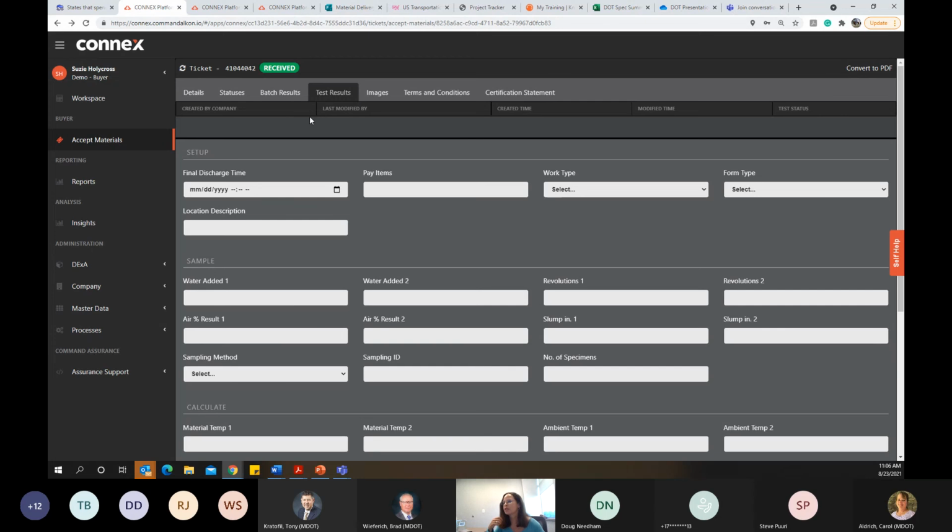So that's the kind of information you can put on that test results tab. And you see this area here where it's turning red when I hover over it. Say a DOT person has entered some test results, it's going to show who modified that, what the last time was that it was modified, and what that status was.